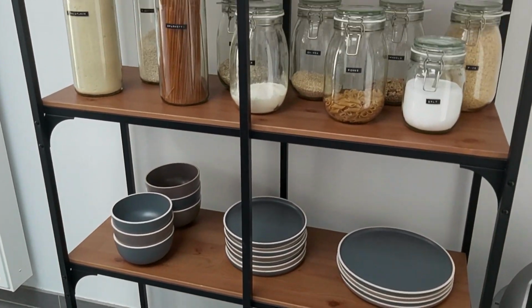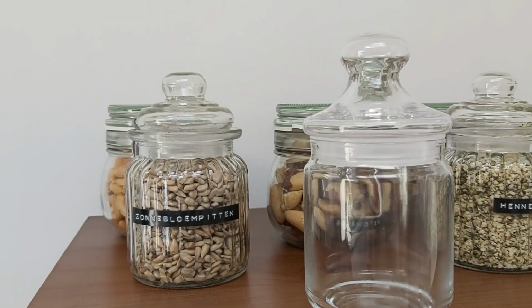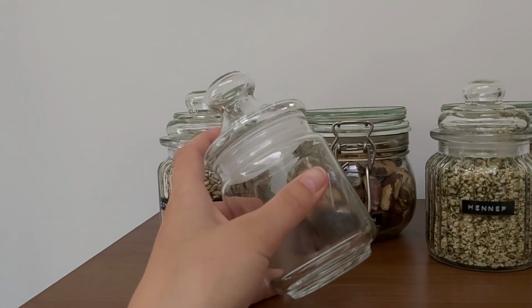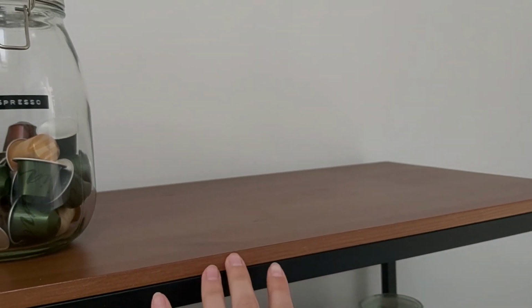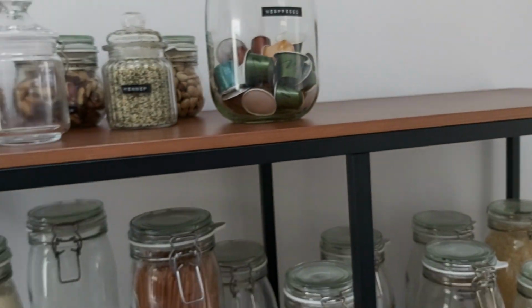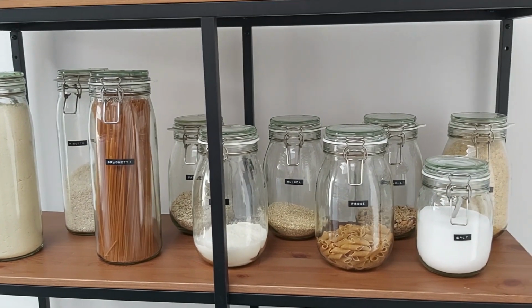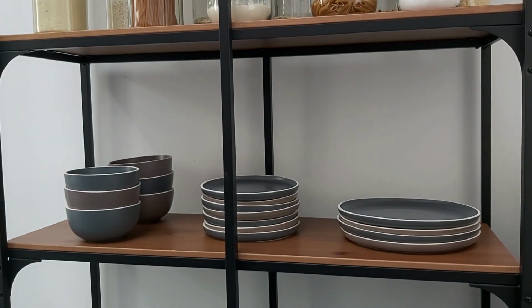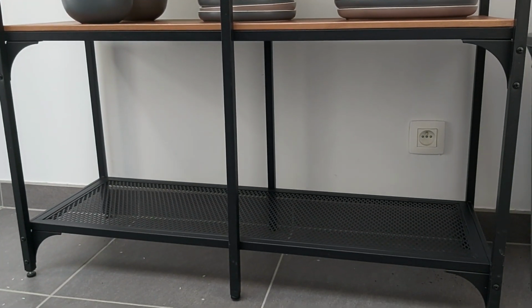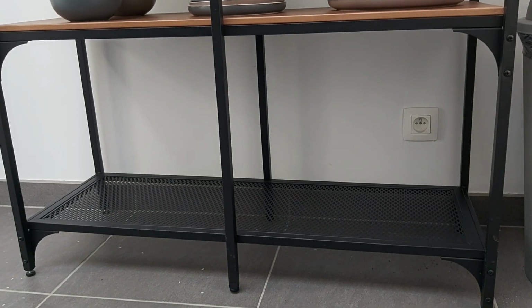I am very happy with the results so far. So we have our nuts and seeds, one extra, don't know what I'm going to put in there yet. I have an open space here, maybe for some decoration or flowers, I don't know yet. Then here we have our canisters with our dry foods. And on this shelf, plates and cups. I do not know what I'm going to put on the bottom shelf yet because it gets very dusty, so I don't want to put anything down there that's food related.